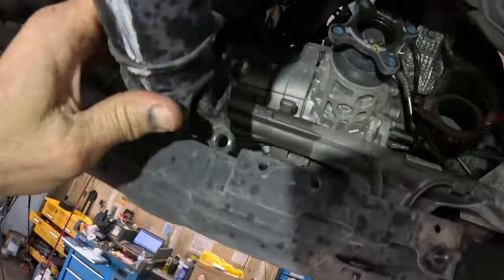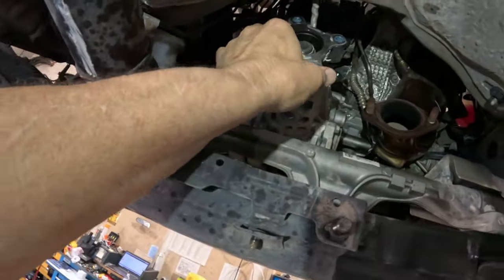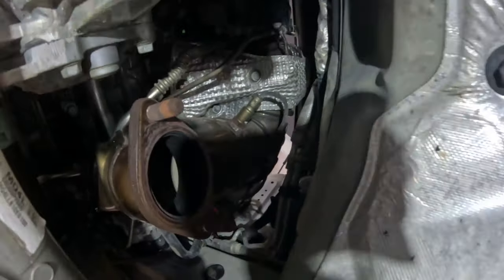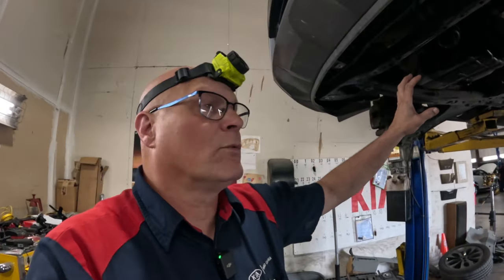And this thing is all-wheel drive. So yeah, I got the drive shaft off, just hanging right here. And there's the catalytic converter, and there's not a whole lot of room up here. But I'll show you how we can make some room. You could do the same thing working on a Mazda CX-9 to get a little bit of room, but Mazda doesn't have a lot of room to begin with. This doesn't have a lot of room, but we can make enough room that it'll work.